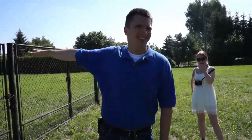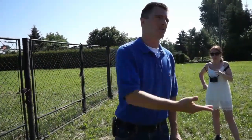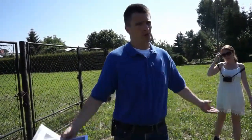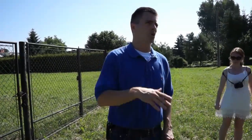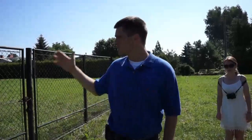Actually, you know what the name of this town is? Right here? This is Birkenau. That's what Auschwitz-Birkenau gets its name from. There's an Auschwitz and a Birkenau. Of course, today the names are Polish, not German. Birkenau is German. But this was the very first site of the very first gas chamber.